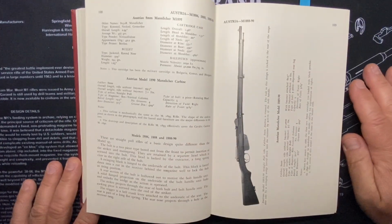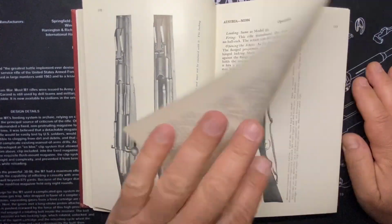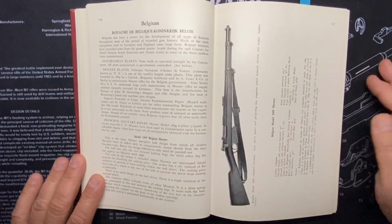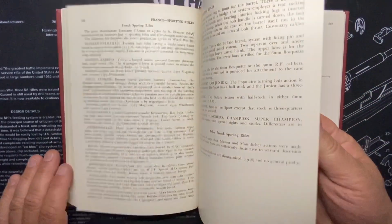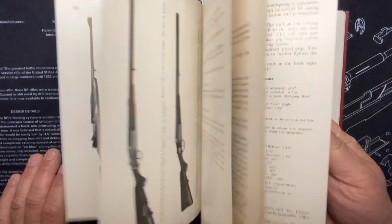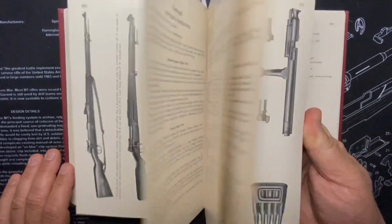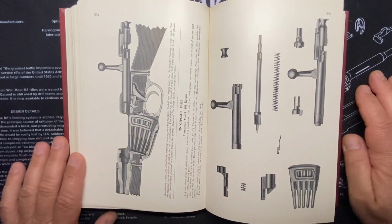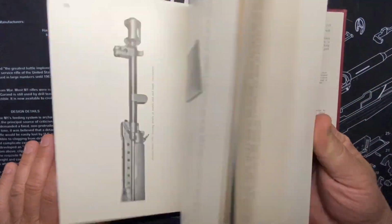This book was from 1948. I mean, where are you going to go from there? Everything in here is going to be all older Austrian stuff that I love and want to look at. Here's Belgium, and then we're off. And same thing here, beautiful photos, tons of information, lots of detailed stuff specific to these guns that interest people like me and you.